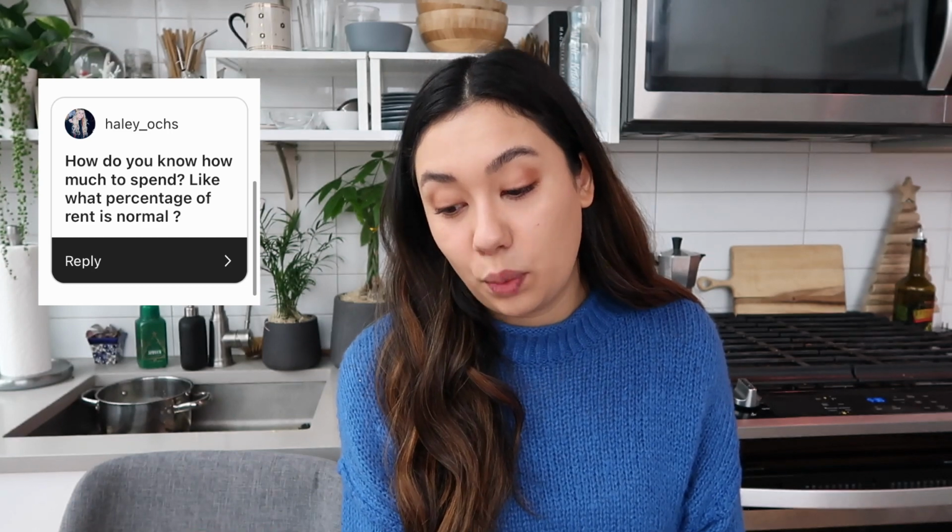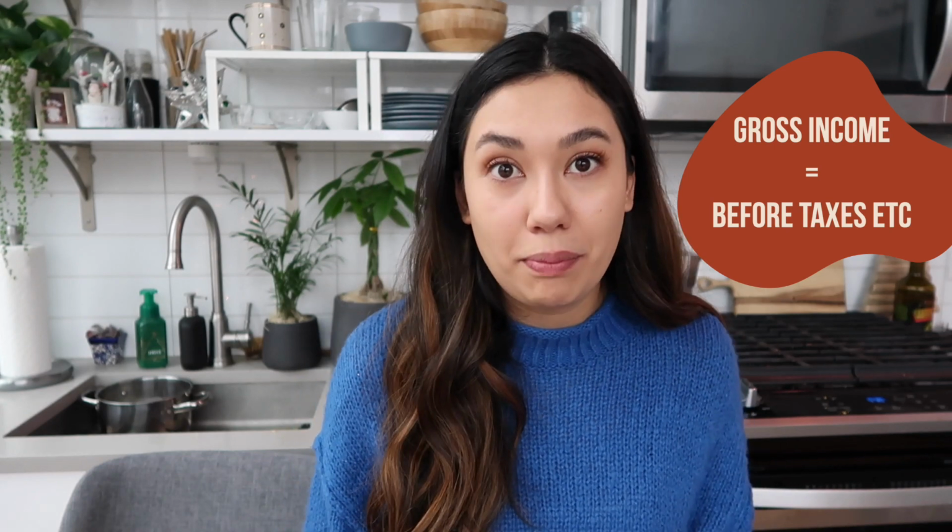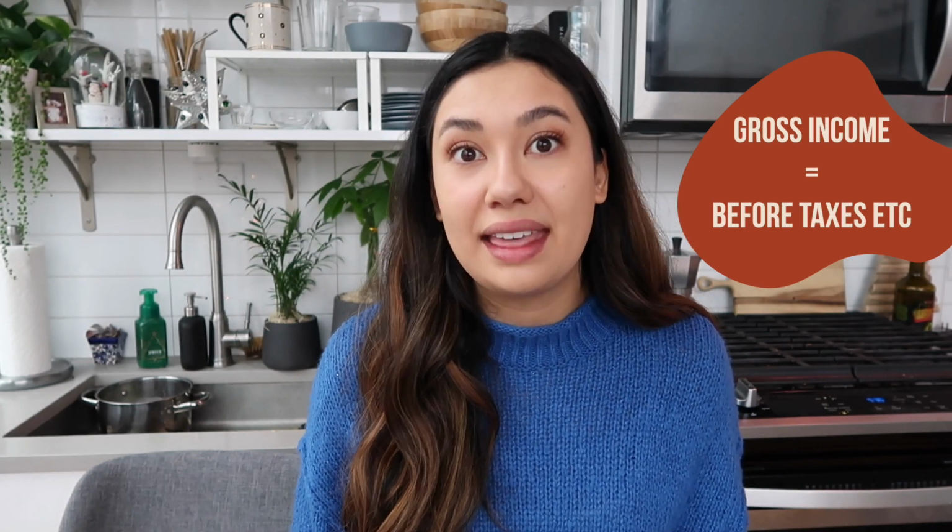Another question was, how do you know how much to spend? Like what percentage of rent is normal? So most buildings will require somewhere between 2.5 to 3.5 times the rent as your gross income. So say your apartment is $1,000, then a building will either require that you make gross income of $2,500 or $3,500 a month to prove that you're able to pay that.